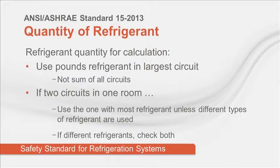For example, if you have a room served by one VRF system, but the refrigerant piping from a second system passes over the room, the one with the larger charge should be used to determine compliance with the RCL. If the systems contain different types of refrigerant, both should be checked for compliance. For our example building, all of the indoor units are served by a single circuit.